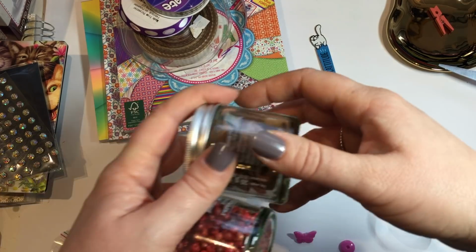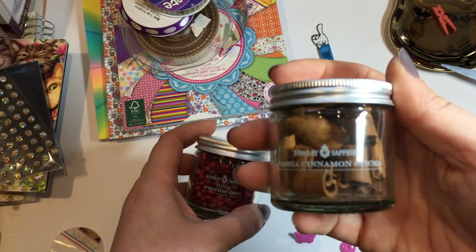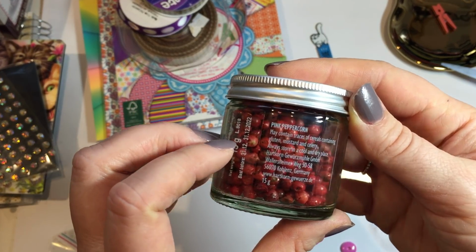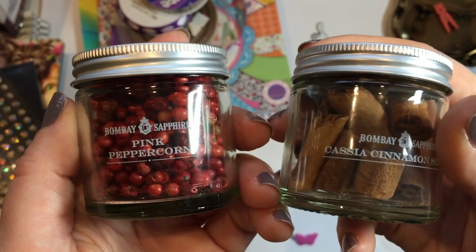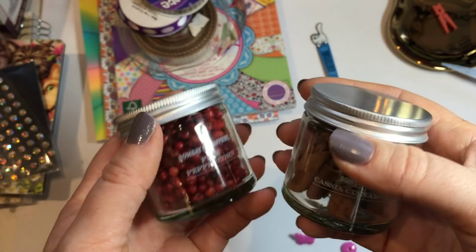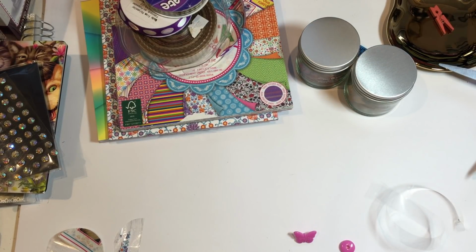What else did I get? These aren't crafty either. My friend gave me a bottle of gin and all these different things to go inside the gin. So you can see Bombay Sapphire, pink peppercorn, and cinnamon sticks. And there's quite a few more downstairs that I've kept in the kitchen. But I thought I'm not going to use all of these in gin. Don't drink enough to do that. I wondered if I could make something in the craft room. And those obviously smell lovely and cinnamony. If you've got any ideas, that's why I brought them up here. And the jars are really cute as well, because I thought, what could I make with those? So yeah, any ideas, let me know.